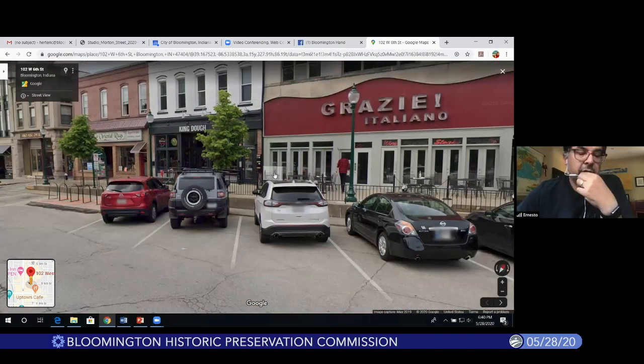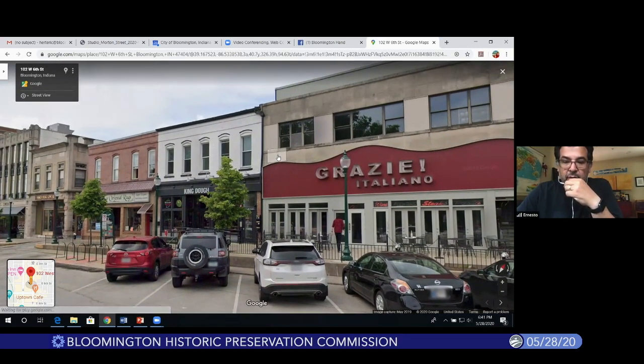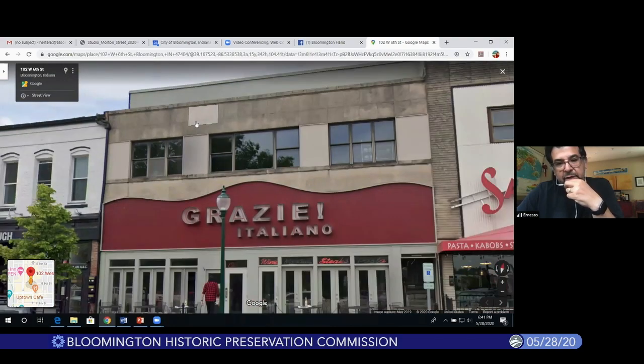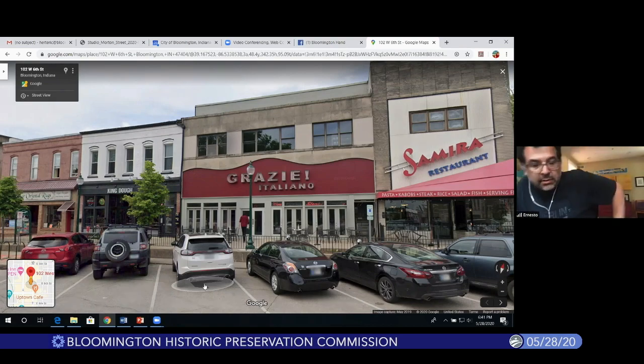Can I make my comment, John? Yes, please, Ernesto. I agree with Sam 100%. I mean, we just can't do what is there on that building next door. It is very true that all the water should run to the back, to the alley, or to the side. So a box gutter would be the appropriate way to go. That's all. I just agree with Sam and Duncan. Thank you.